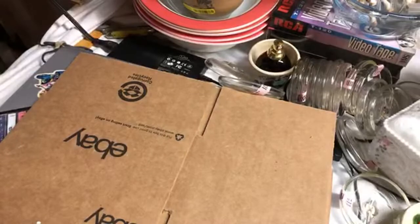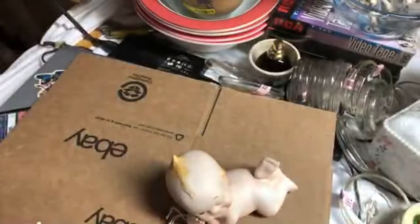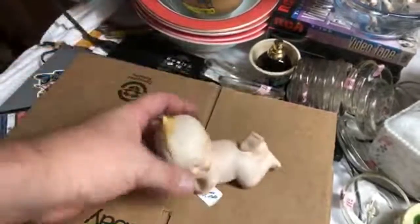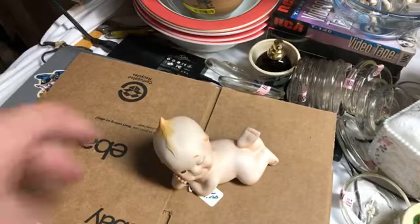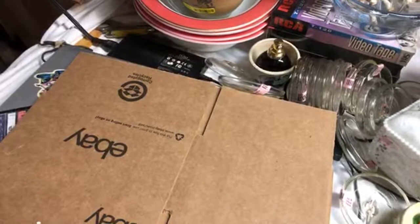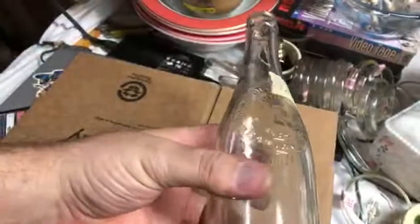And then I grabbed this little Lefton baby. Little baby there. You can't see any damage, so it's not really bad. All right. And then we threw this in there. The Reading Brewing Company, Reading, PA.